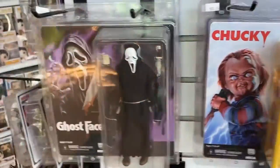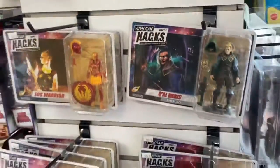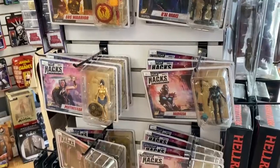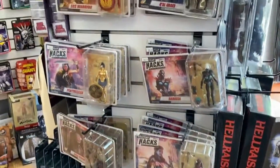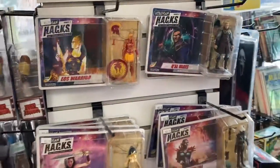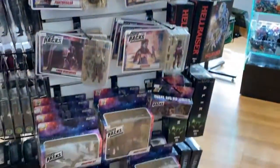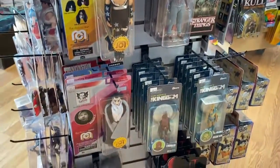Getting ready for Halloween. I've shown some of this, but I'm getting my Boss Fight stuff. Not many retail stores carry Boss Fight stuff, and it's really unfortunate because they are really, really fun action figures, and they're really great for customizing if you're into that. I do carry them, and I restock them often, so that's exciting. I got to restock some of the newer Mego figures, Kiss, Dracula, things like that. Those are a lot of fun.